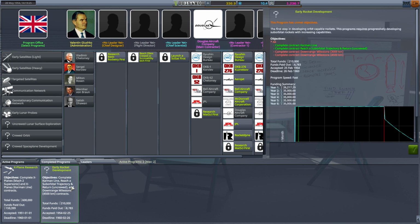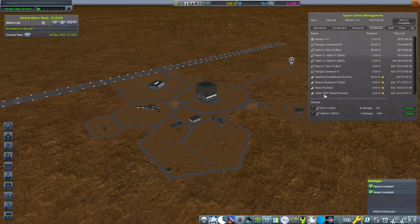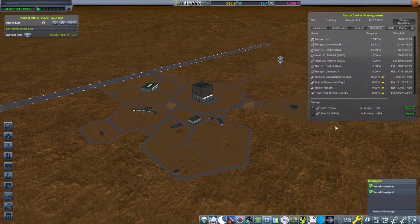But no, I'm happy doing this. This is actually quite short, isn't it? 5 years on that one. We can even go breakneck, which is stupidly fast, actually. I would actively take 5 years to do that. It would take 5 years to build the actual satellites to do the 3 things. Right. Anyway, I'm gibbering. Until next time, when we do some of our downrange contracts and we get the Crummock finally flying.